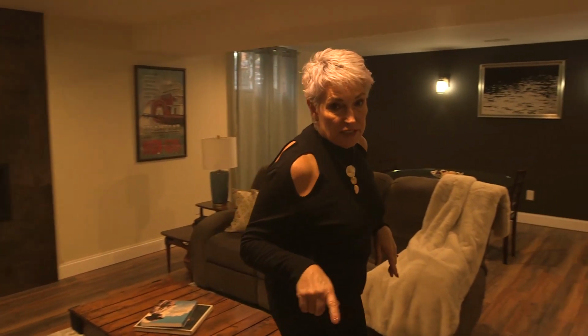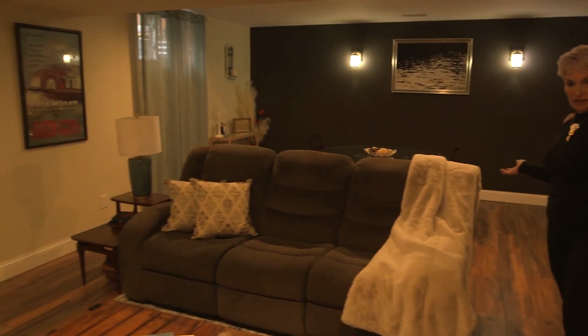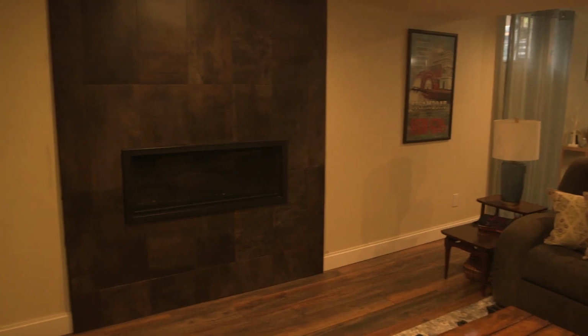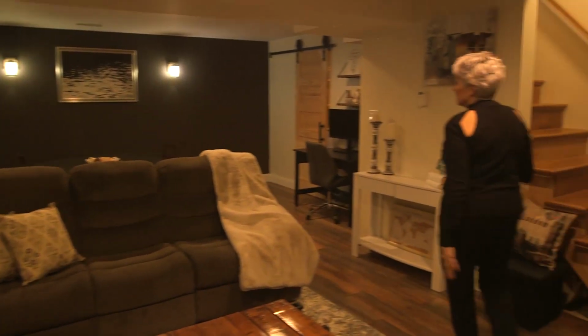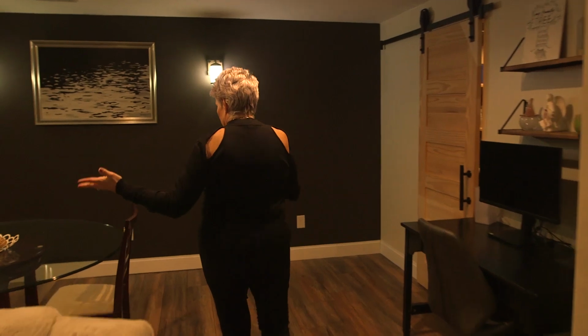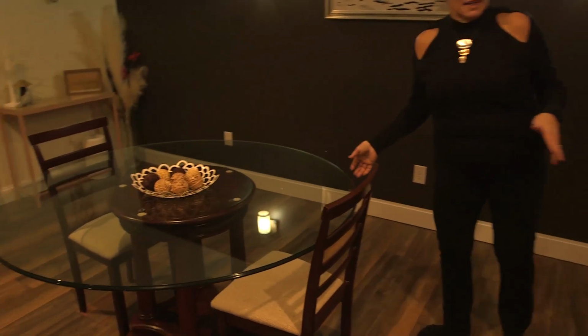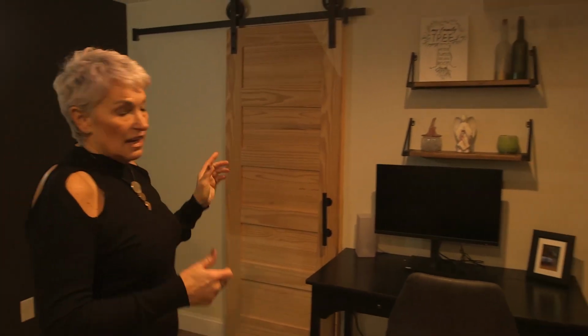And now we're in the lower level. Actually, the upper level has almost 1,500 square feet. And down here, this finished area gives you even more living space. It has a beautiful gas fireplace. And this room was just finished in the last few years as well. Very nicely done. And you have a sitting area, card playing area, and then behind the barn door, there's a huge storage area with the AC and the furnace, both 2021.